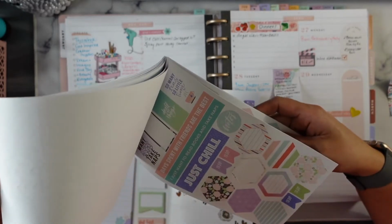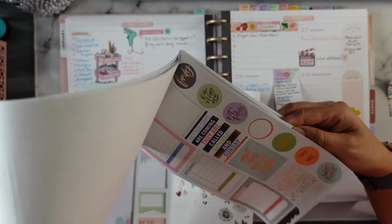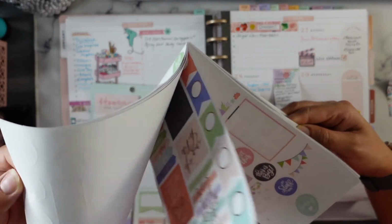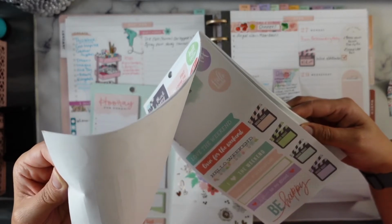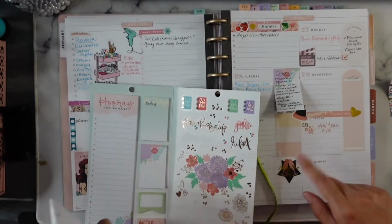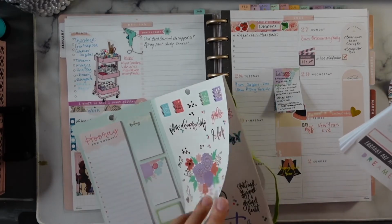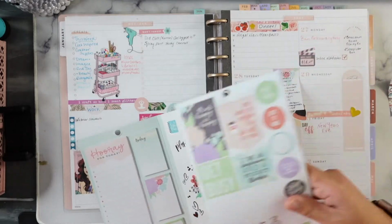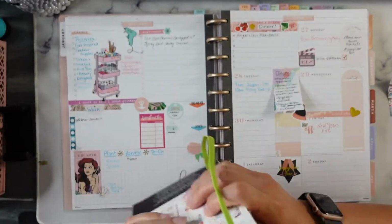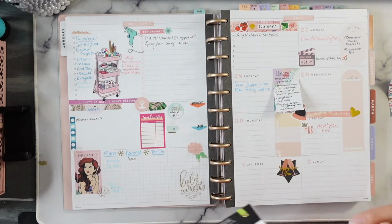Sophie's having a whole moment. They had a couple more of them. Anyway, I love those. I thought they were so pretty, and since I'm celebrating a new planner in the first week of next year, I allowed myself to use that sticker. I love it so much. I thought they had more of them in here. I guess not. So anyway, that is that, and that's where we're at so far.